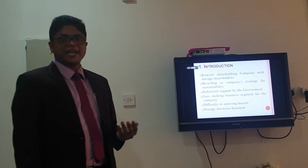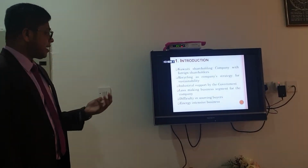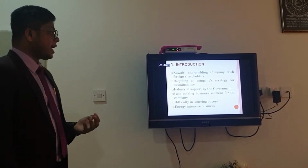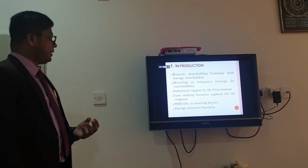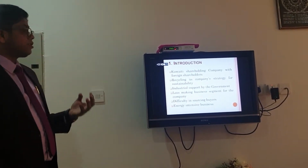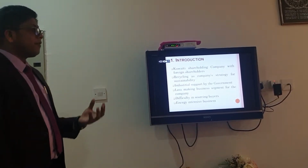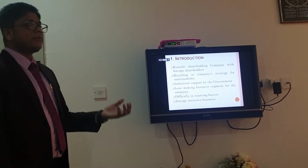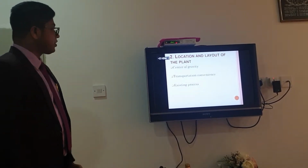This is the business process, the process that we have studied as a group. Currently, as I mentioned, this is a loss-making business operation simply because they are not able to find correct buyers for their output, and this is an energy-intensive business. This energy-intensive business consumes a lot of cost, and the break-even unit of production is not achieved, and they are not able to market their products. So this is our introduction.